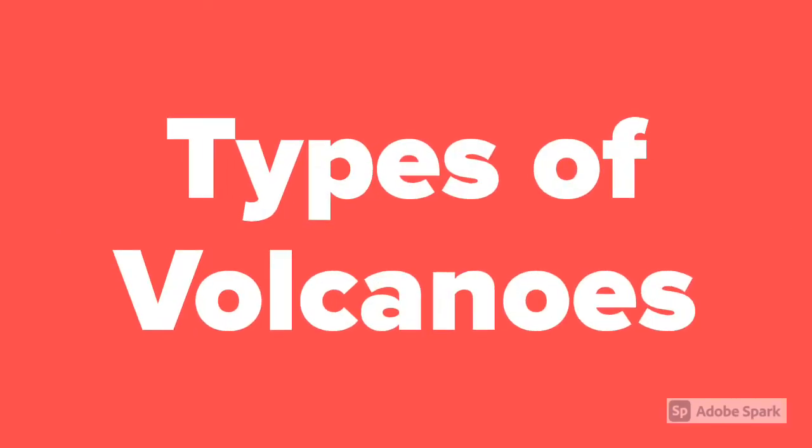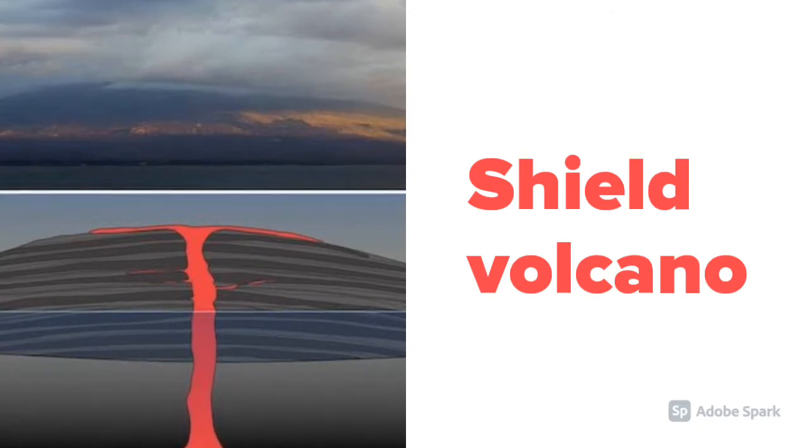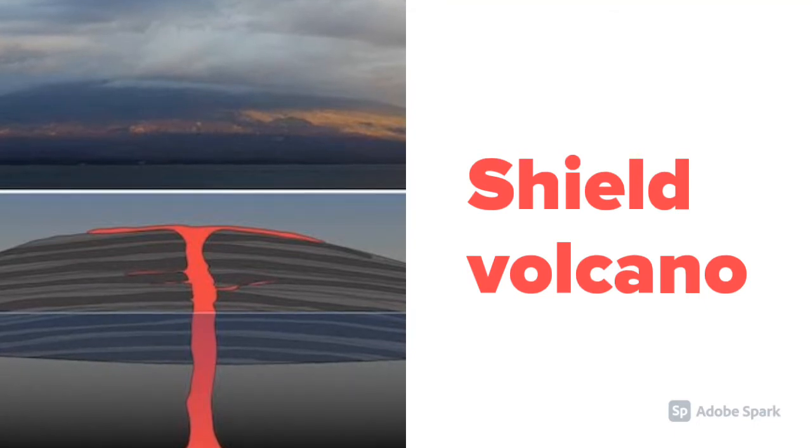There are three kinds of volcanoes according to shape and composition of the cone. First is the shield volcano. A shield volcano has a wide base with gentle sloping sides. The cone is made up of purely lava that has poured out and solidified during a mild or quiet eruption.